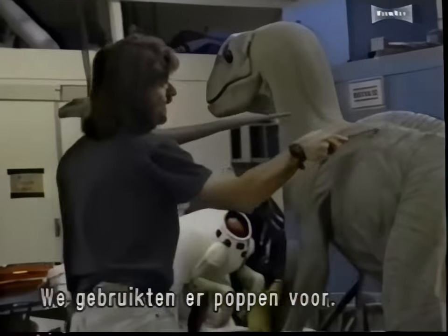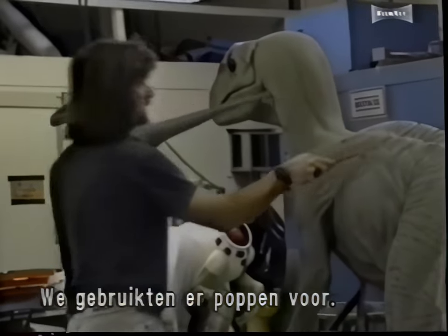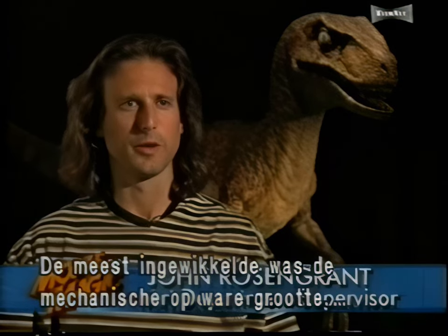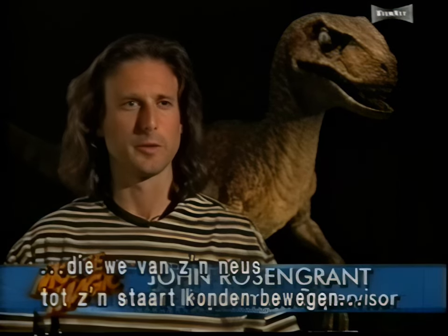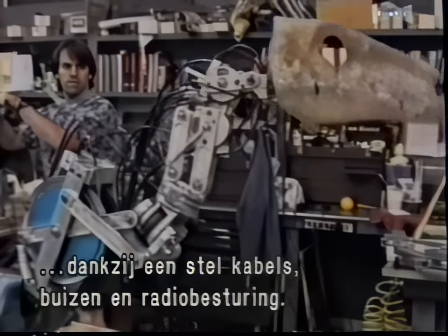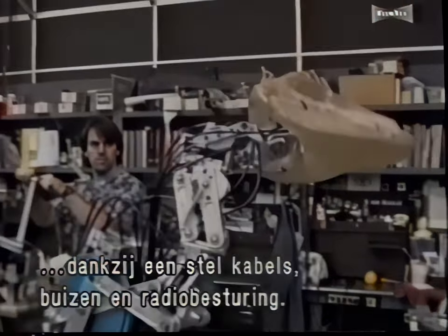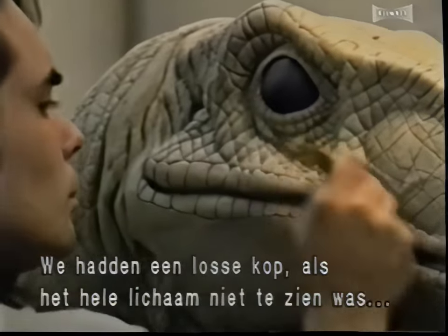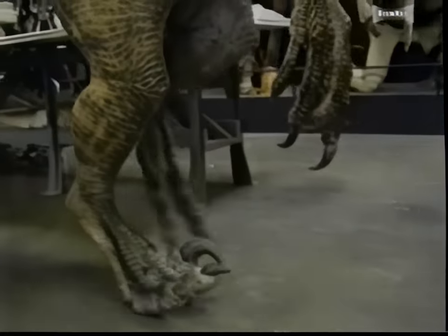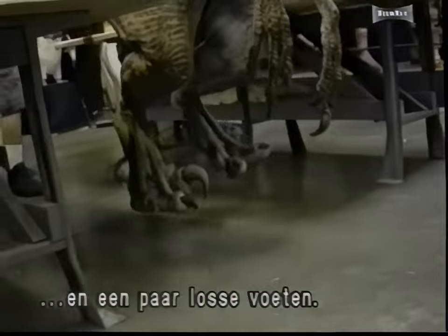John Rosengrant, a longtime associate of Stan's, was one of the artists heavily involved in the Raptors' creation. For the Raptors, we had a whole series of puppets. Biggest and most complex was the full-size animatronic, which worked from the tip of his nose to the end of his tail. And that was a combination of cables and rods and radio control. We had a close-up insert head for shots that didn't require the body. And also there was a pair of insert feet.